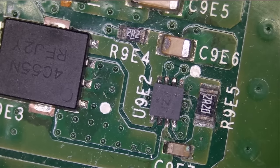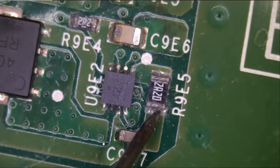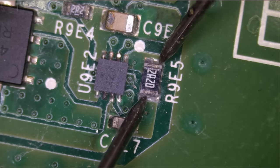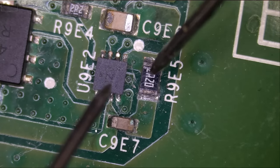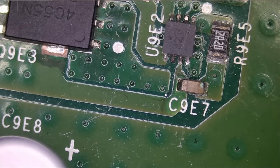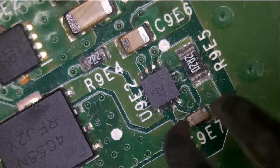Let me go ahead and test this resistor. Meter in ohms mode. This one should read 2.2 ohms. How much are we getting? 126 ohms. So it has to go. We're going to be changing 1, 2, 3, 4. Hopefully by replacing those components, the Xbox will function again. I mean, it's obvious that we have a problem on this side of the board, especially with the resistors.